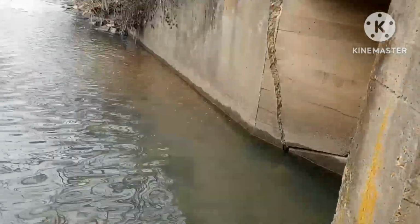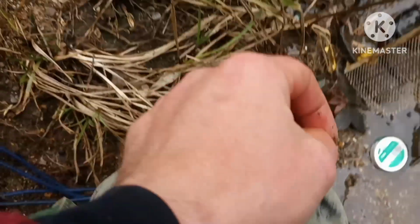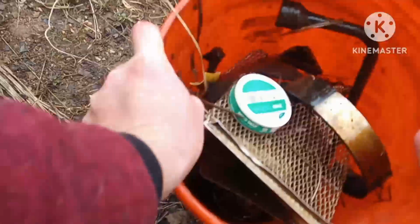Turn the light off, huh? I got it off? Okay, now let's see. No! Oh, for Pete's sake. Get back in there. Get back in there. Oh. Okay. Get back up here. Sorry about that. Okay.